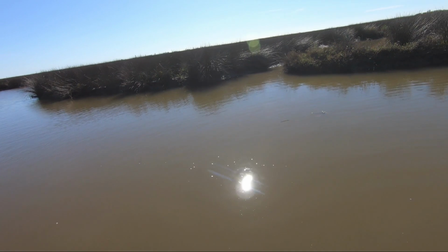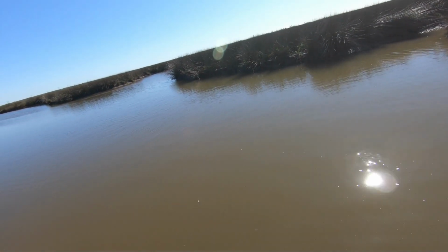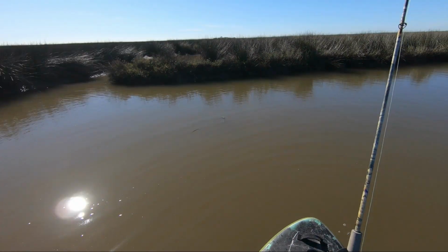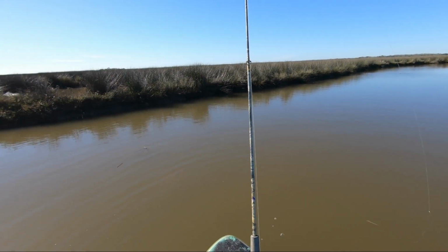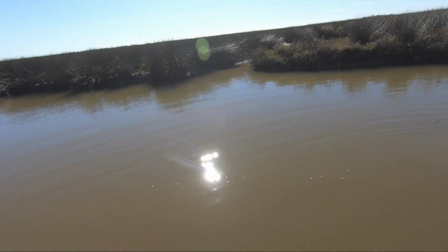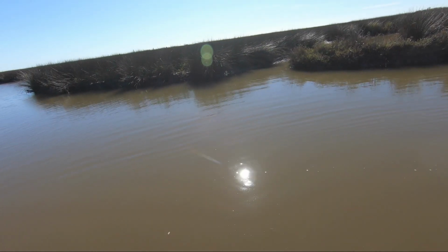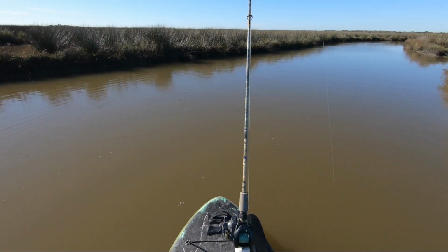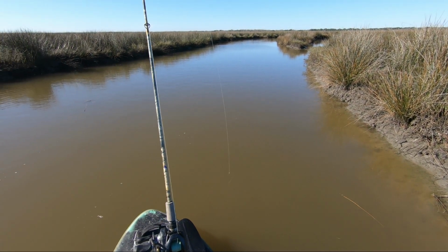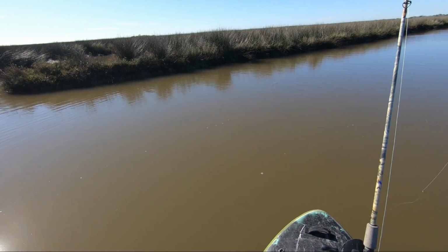Thing is, I don't know what's going to happen once we run out of this deeper ditch, and it's fixing to run out just right up there, and that might be the end of it. That might be the end of my day as far as catching fish, or it might just be the beginning. I don't know if they got out of this deep water and got up there, but I do know they're a little aggressive today, so that's a good thing. So all right, let's move on.